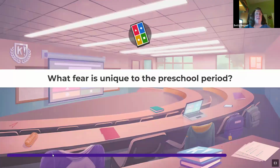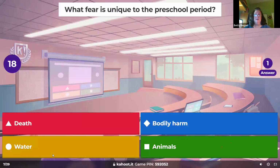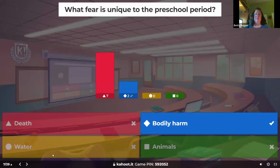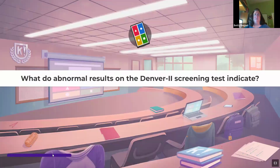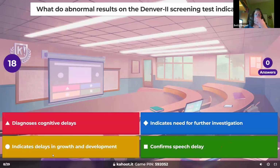What fear is unique to the preschool period? What are preschoolers afraid of? It's all about bleeding, right? It's the Band-Aid time. Preschoolers, a little bit older, it's death, right? At the very beginning, it's the bodily harm, and it's the Band-Aid. It fixes everything.